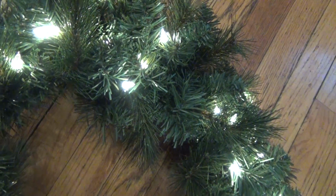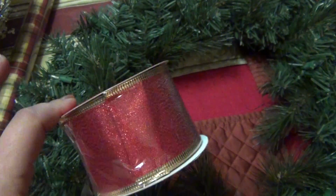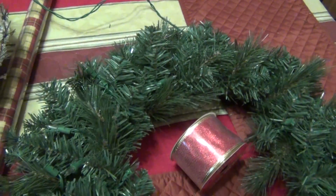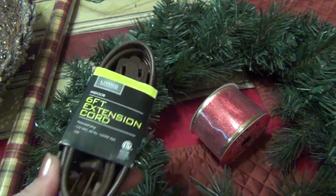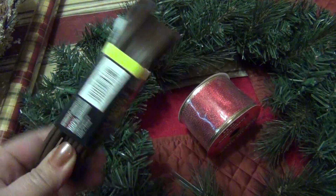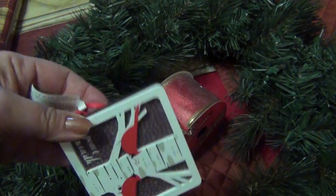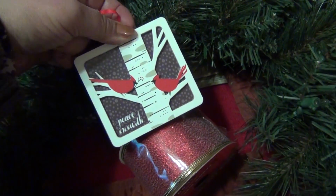Does it light? Yes. Command hooks, that's to hook it up on top of the mirror. And then I got a red ribbon, and that's what I'm gonna do now. I'm gonna do a big bow thing right here. And we have an extension cord because I can't find the other ones. Well, that's not true. I know where they are, but they are all being used for something else. So I need that, and then this little thing right here is going to go right there at the bottom of the bow.